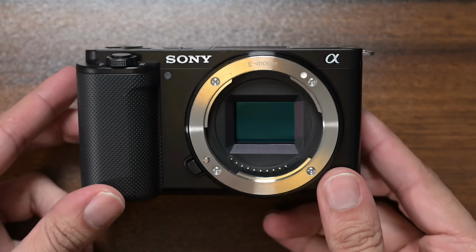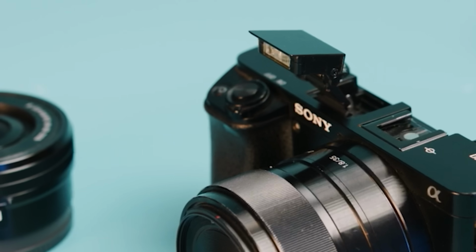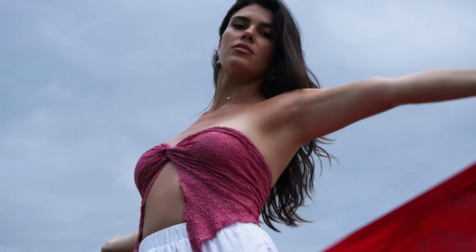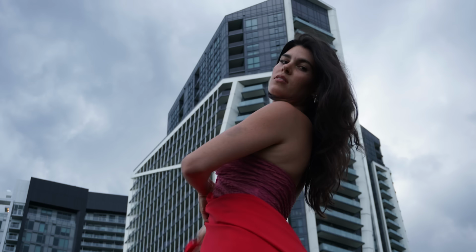Both cameras have the exact same internals, but the ZV-E10 has a body designed for video and the A6400 is designed for photos. Both cameras have a 24 megapixel APS-C size sensor, but with this sensor, you also get the best low light performance at this price level. And both cameras shoot a blazing fast 11 frames per second in RAW with a huge frame buffer. And these are better photo cameras than the Canon R50 or the Canon M50, making both of these cameras one of the best budget photo cameras for shooting action.